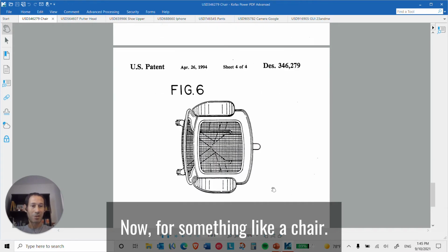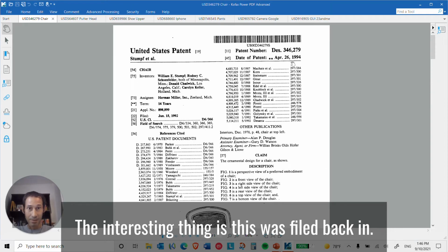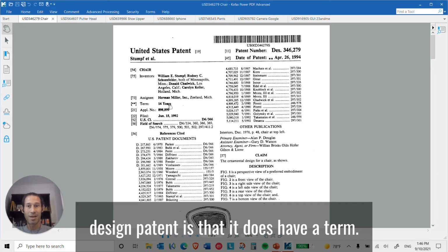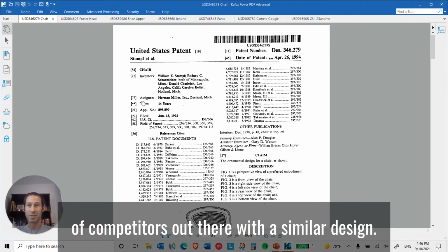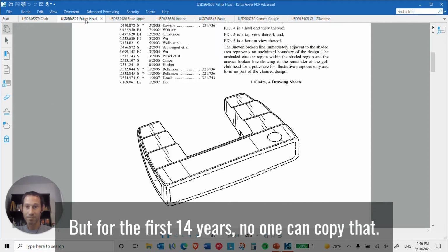Now, for something like a chair, the interesting thing is it registered in 1994, and I don't remember exactly then, but patents now are 14 years. So it had a 14-year term. So one of the downsides to a design patent is that it does have a term, which is 14 years, or now it's 15 years from the date of issuance. So this patent's already expired, which is probably why there's a lot of competitors out there with a similar design. But for the first 14 years, no one can copy them.